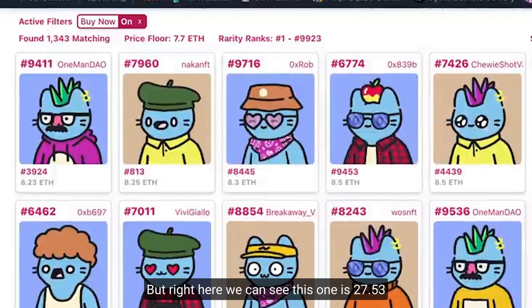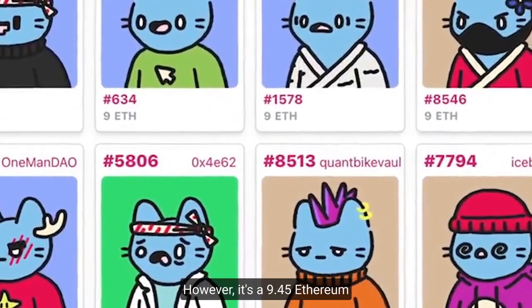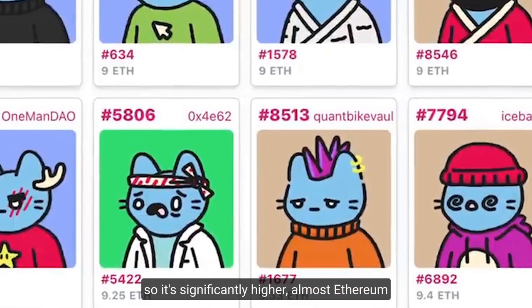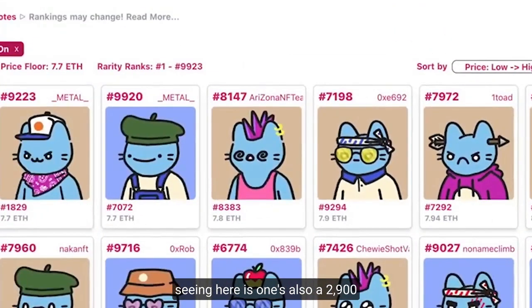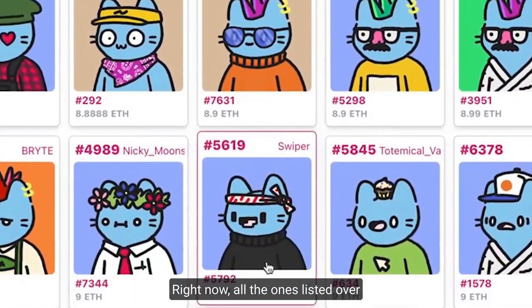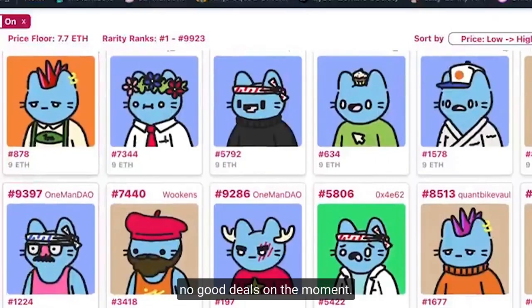But right here, we can see this one's 27.53, so this one's in the top 30 of the rarities. However, it's a 9.45 Ethereum, so it's significantly higher than the floor price. And this one is also a 2,900, but still that's closer to the top 30. All the ones listed over here are pretty low on the rankings, so we would say that there are no good deals at the moment.